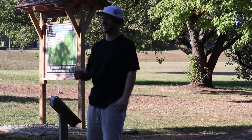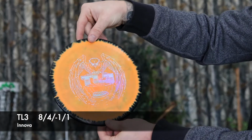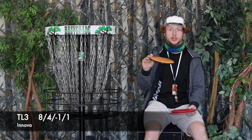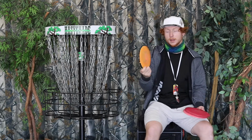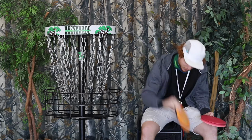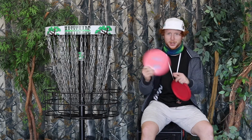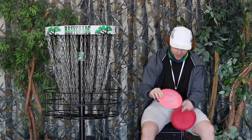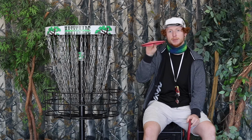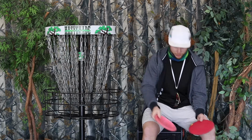I also just got one of the new Halo TL3s right here. It's very, very overstable for most people. It flies completely straight with a nice fade for me. I really like this. It's a go-to disc now. It's going in the bag. And then the Star TL. That's what I started off with, one of my first discs. It's pretty much my shot for understable shots for about 200, 250 feet out. That's what I'm going to go to.